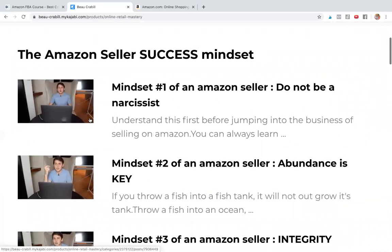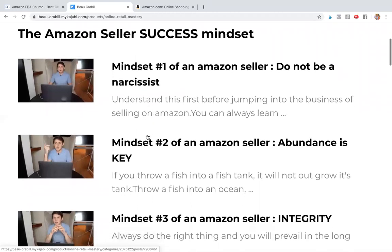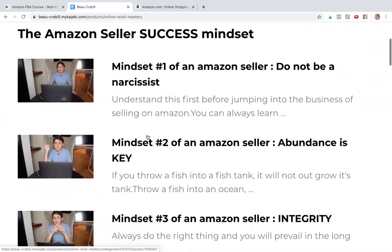Mindset. A lot of people neglect mindset when it comes to doing online business. Mindset is like 80 to 90% of a business. If you don't have a strong mindset, you're going to fail. You're not going to be successful. Now, even Beau decided that he needed to make this because he's seeing that people are coming inside not having a strong mindset.